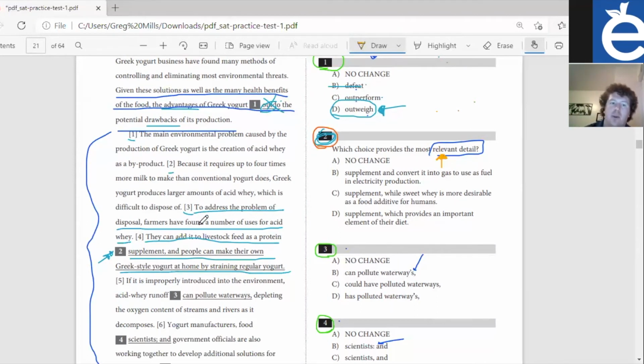So in our sentence before, to address the problem of disposal, farmers have found a number of uses for acid whey. So number 4 says they can add it to livestock feed as a protein supplement, and people can make their own Greek-style yogurt at home by straining regular yogurt. All right, so our context, what is getting set up here, is uses for acid whey. In our sentence, it says it can be added to livestock feed as a protein supplement, but then it says people can make their own Greek-style yogurt at home.